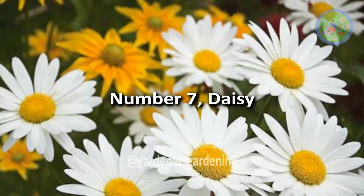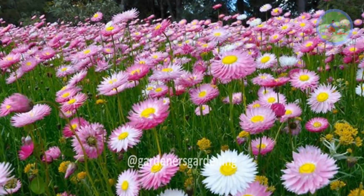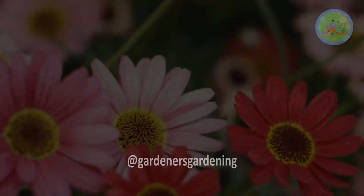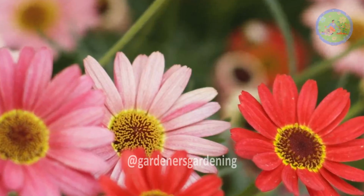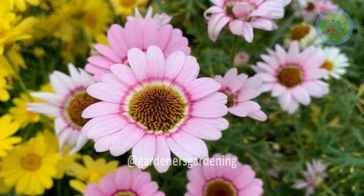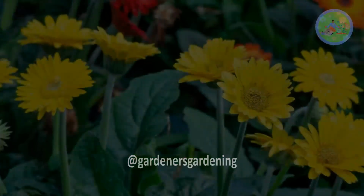Number 7. Daisy. The best spring season flowers are daisies, which come in a variety of colors and in white too. These beauties are not only attractive but also incredibly resilient, thriving in full sun and in well-drained soil. Plant seeds or young plants in late winter or in early spring.